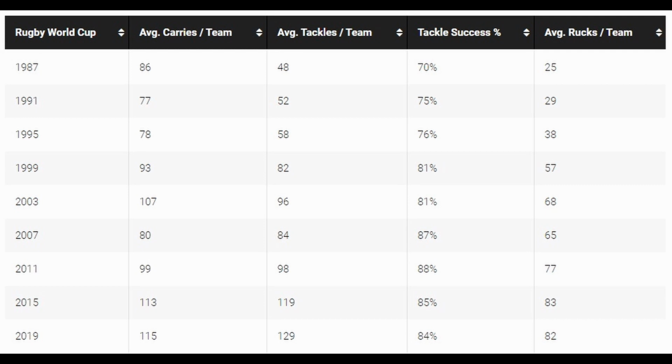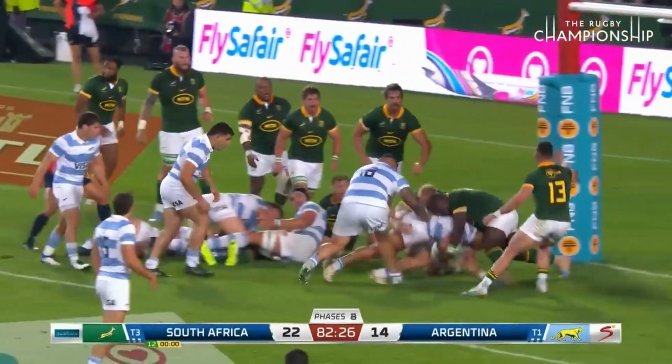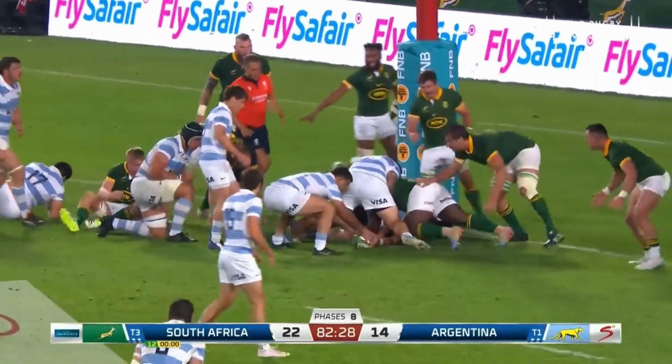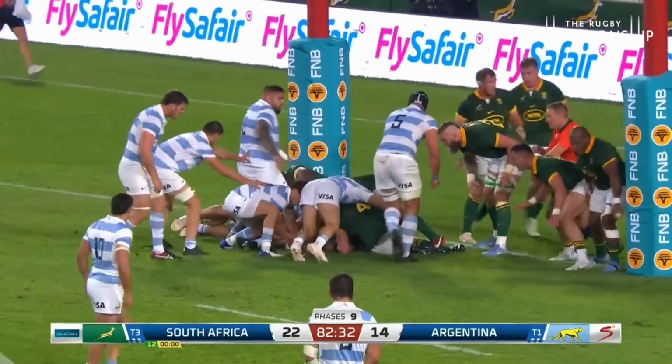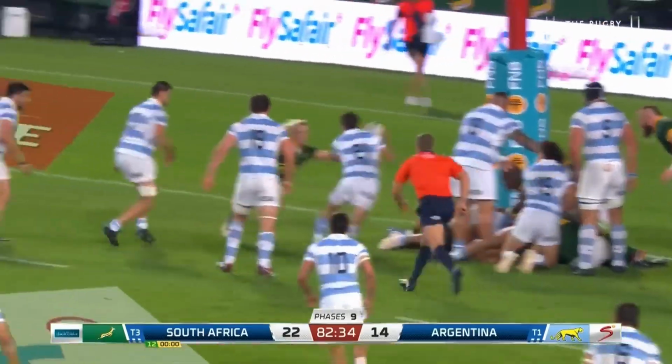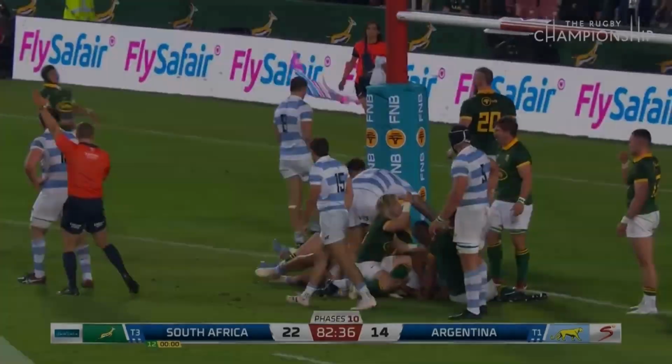Tackle success rates have also risen over the course of the 9 editions of the Rugby World Cup. The inaugural edition saw 70% of attempted tackles completed, peaking at 88% in 2011 and remaining well above 80% since. Again, increases in the size and physicality of players could partly explain the improvements in this area. There are fewer mismatches in modern day rugby.